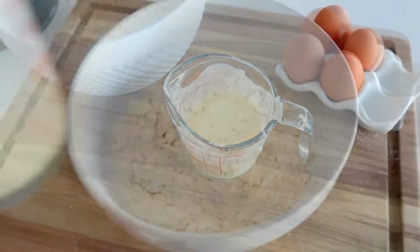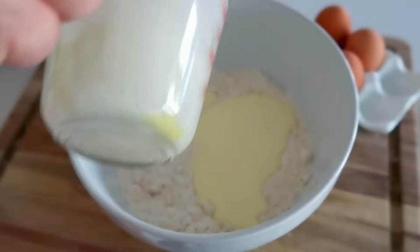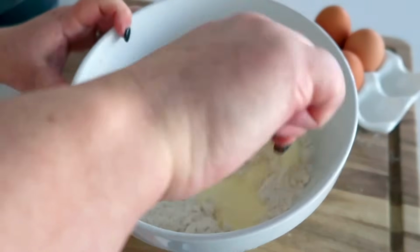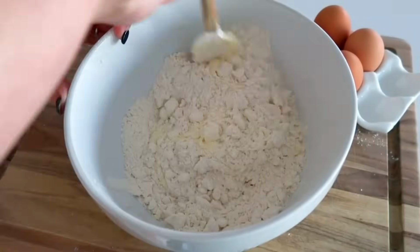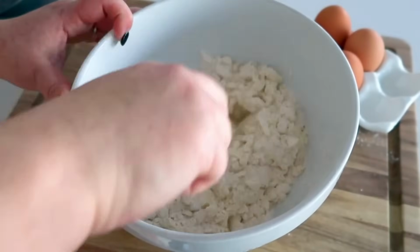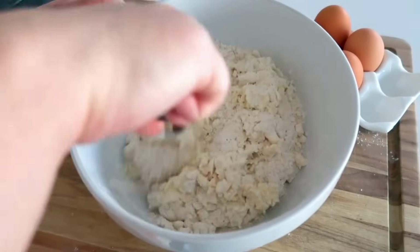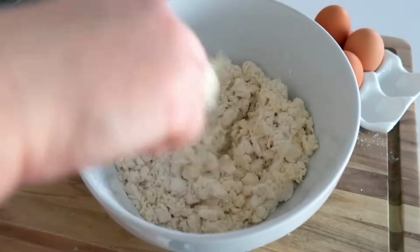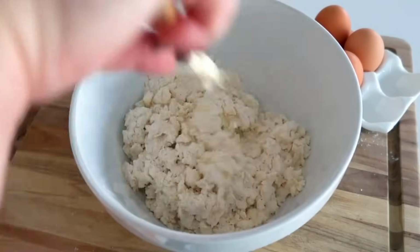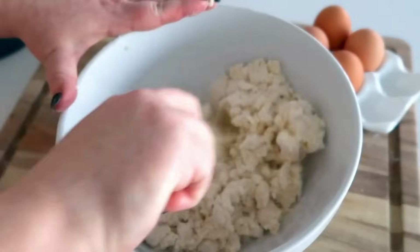stir. So you're just going to kind of drizzle it on top, and then you're going to grab a spatula or a spoon, a wooden spoon, and just fold it in. Just fold it in enough so that it starts to come together, but don't worry about mixing it until it's completely incorporated. You want it to still be kind of lumpy, then you're going to form it into your spring pan.